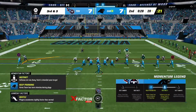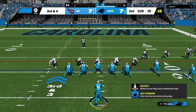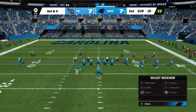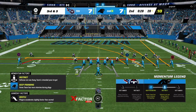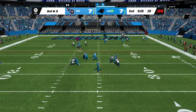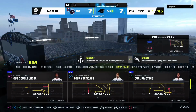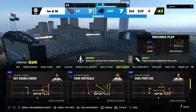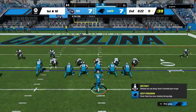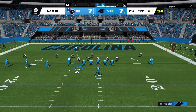Seventh play of the drive now as they come up on a 3rd and 3. Here's Darnold. He's got a man. That's Marshall. And he is going to have a Panthers first down as they're able to get the 3rd down conversion. The Panthers going to use the 2nd of their timeouts as it comes with 22 seconds to go here in half number 1.